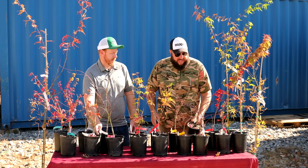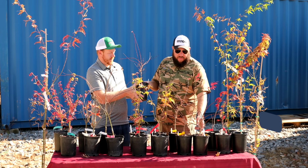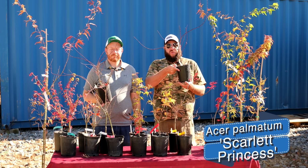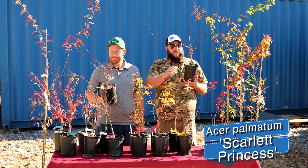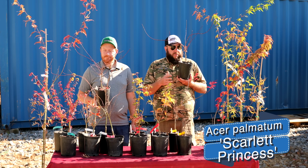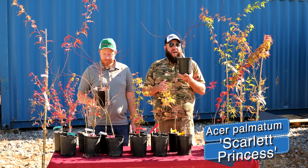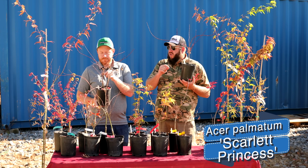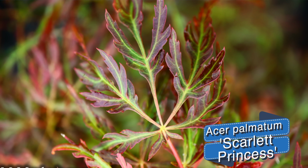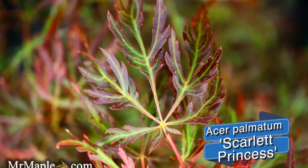All right, we got a dwarf lace leaf here for you. We got Scarlet Princess. Same thing you'll see sometimes referred to as Ash's Scarlet Princess. We got this from Tom and Nancy Ash. This was a witch's broom found in the cultivar Crimson Queen. Now, great plant found down there in Wilmington, North Carolina as a broom. One of the more durable brooms on a lace leaf. A lot of brooms on lace leaves don't do too well. Really good grower. This one goes 5 through 9, and just a showstopper.